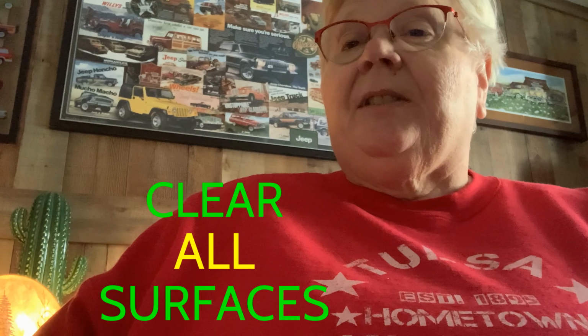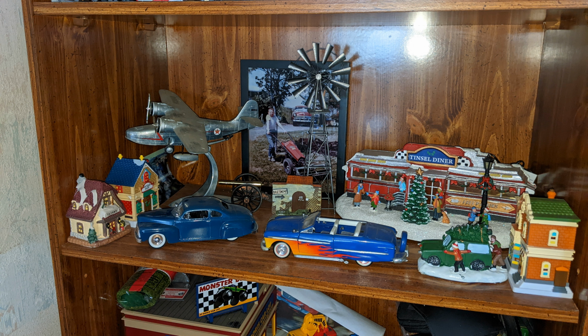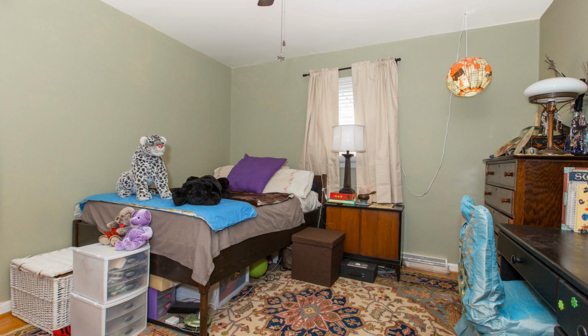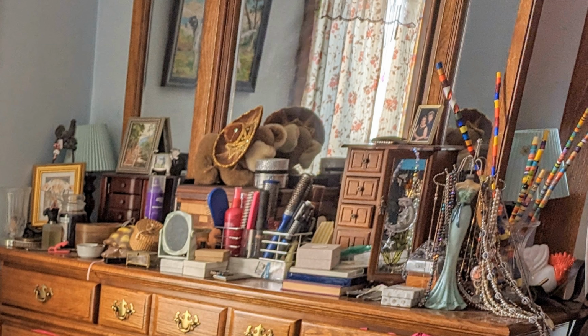3, clear all the surfaces. So things that you might have, little knickknacks on bookshelves or coffee tables or end tables, get rid of all of that. Pack it up. If you're taking it with you, go ahead and pack it now, put it in a box and label it and put it in your closet or your basement or wherever, so that it's off the table. And that also helps when a buyer's coming through your house, that they don't accidentally knock something off. Just cleans the place up.